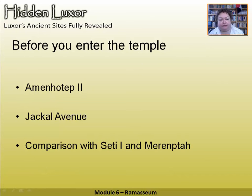just before you go in the entrance, there is a mud brick temple just beside the Ramesses, which is currently being excavated. This is in spring 2011. And this belongs to Amenhotep II. You can't see a massive amount of it, but you can see things like pylons and ramps. So that's worth having a wee peep at as you come into the temple.